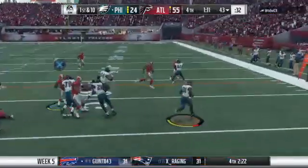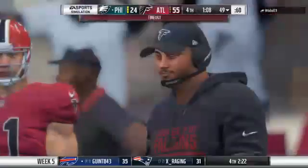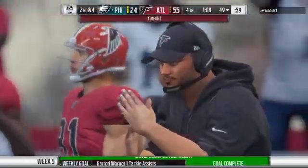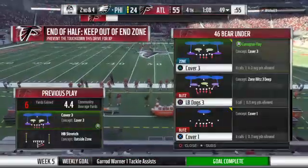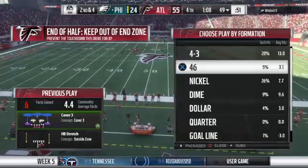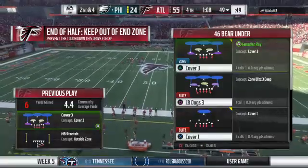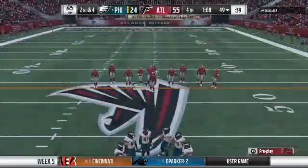Now they try the right side here. And he'll be taken down just shy of midfield. Now the defense will burn their 3rd and final timeout. And as the two teams talk it over on their respective sidelines, we take a break. Second down and 4.